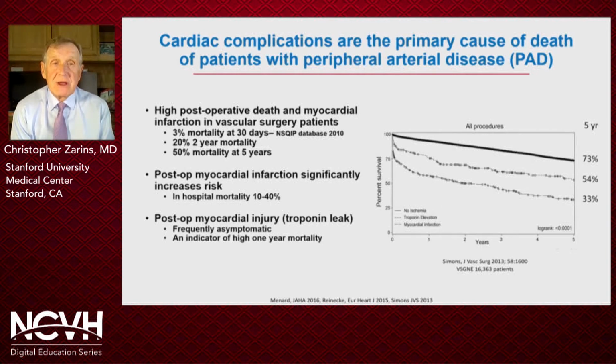Patients with postoperative myocardial infarction have significantly increased risk, as do patients with postoperative troponin leaks, which may be asymptomatic. Patients may have significant myocardial injury and not know it clinically after surgery. Yet it profoundly influences long-term survival.